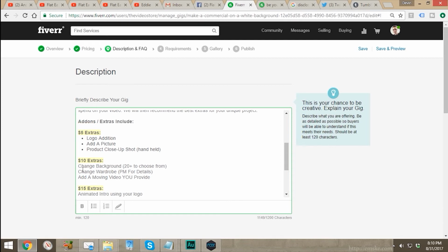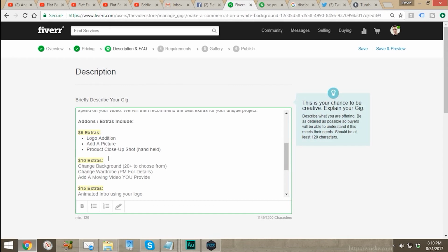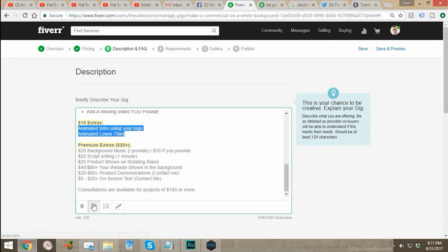So I'm going to hit Control Z on my keyboard, and that undid that right there. You can also maybe right click, and does it work like that? Yeah, undo and redo. So I just hit Control Z to undo it. You can Control Shift Z to redo it if you want, or just right click and do it from the menu. So it's good to know, especially if you made some mistakes in a big chunk and you're like, oh no, I deleted half of my gig. Just right click and undo it, or hit Control Z on your keyboard. So yeah, that looks good. Let me go ahead and bullet point all this that's listed there.